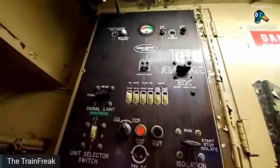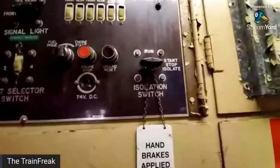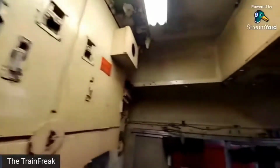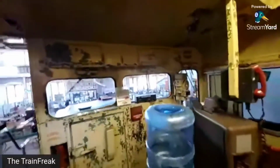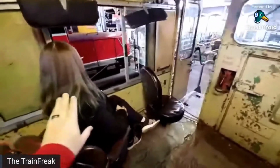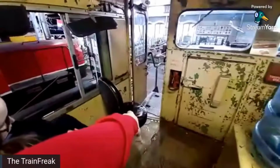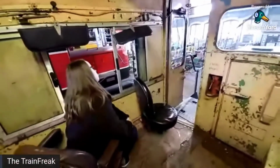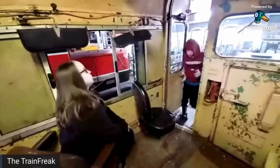So heck yeah. And I know Proto 2000 has made models of these, but they did not make it in this road number, which is sad. But you got two chairs over here. This would be your conductor's chair, and that would be your brakeman. This would be after they ceased using the cabooses.